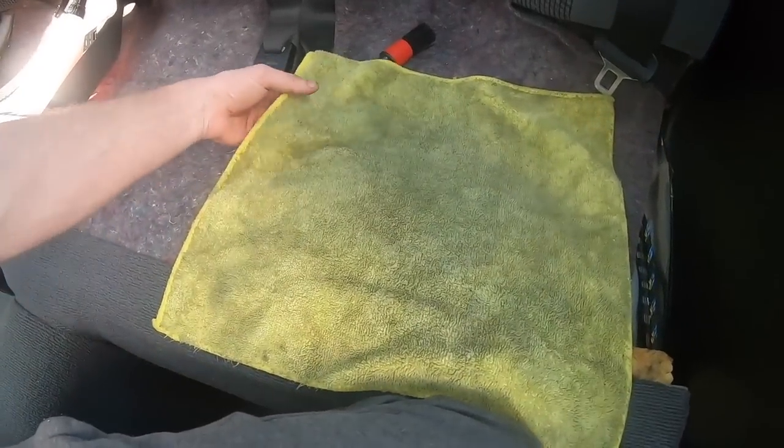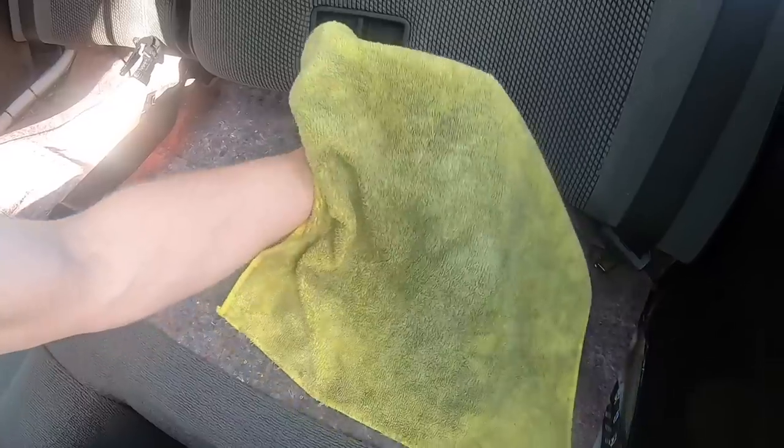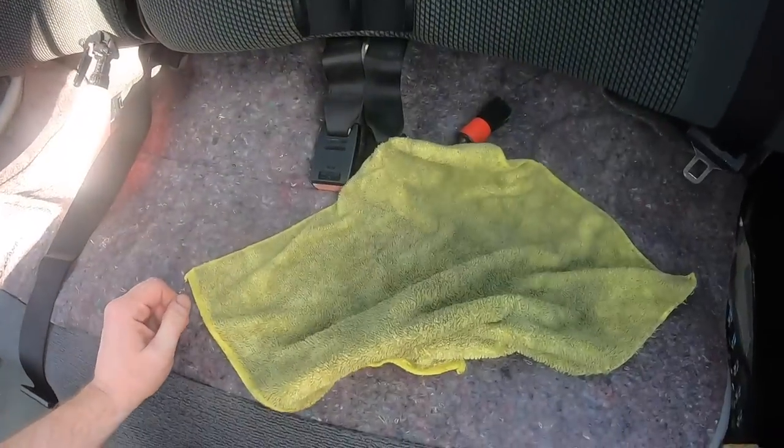See what I mean? Your interior looks clean. That was a fresh out of the washing machine rag when I started the interior. Bit of a hydration session before washing and clay bar in this car. I haven't eaten at all today, so this could go downhill very quick, this video. We'll see.